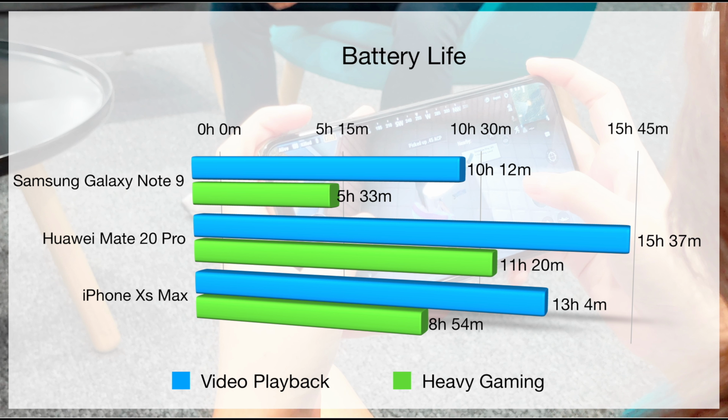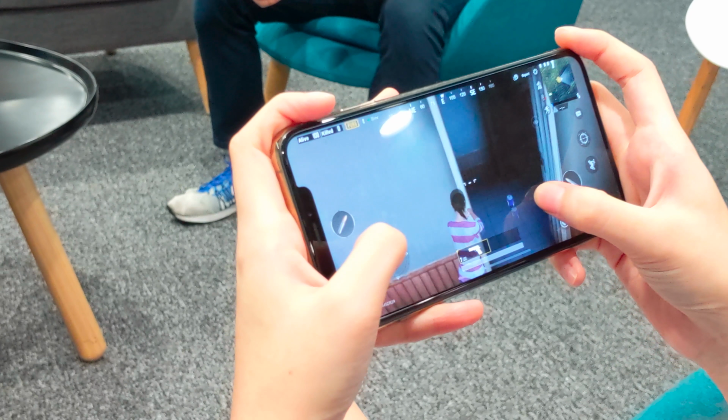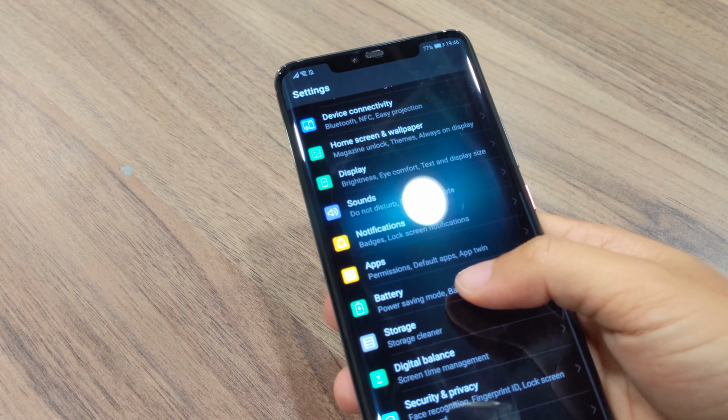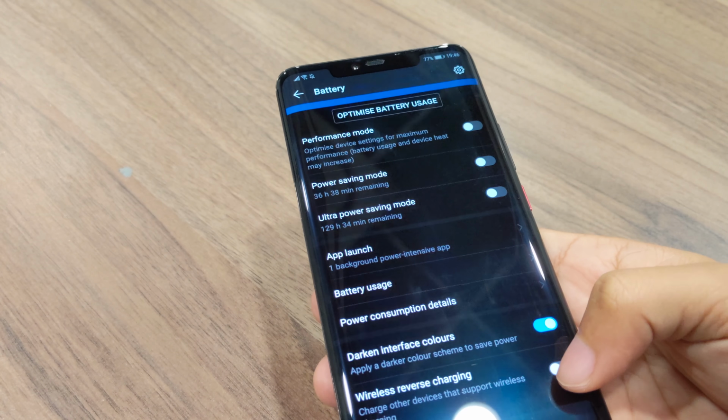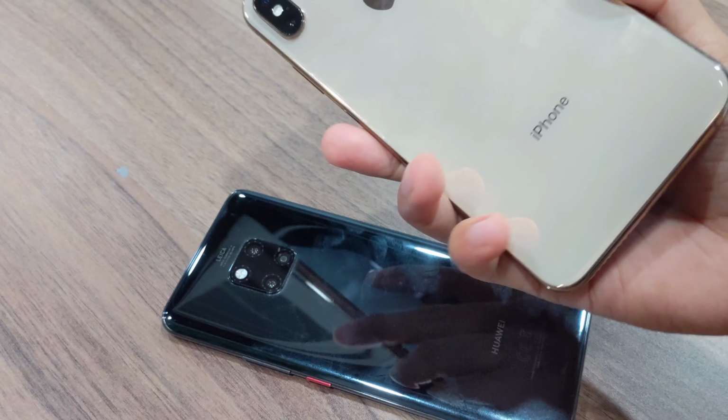The Huawei, with a 4200 mAh battery capacity, far surpasses the competition with an insanely long 11 hours 20 minutes of PUBG game time. They all support wireless charging, but the Mate 20 Pro has a nifty feature that allows you to use its massive battery to juice up other phones. That's handy, especially when you have left your chargers and cables at home.